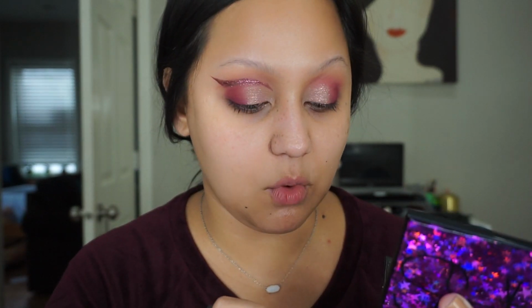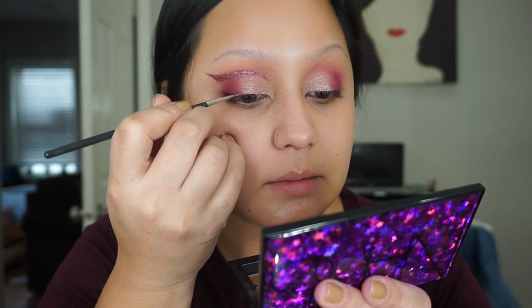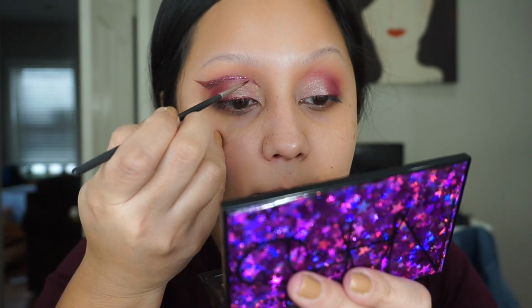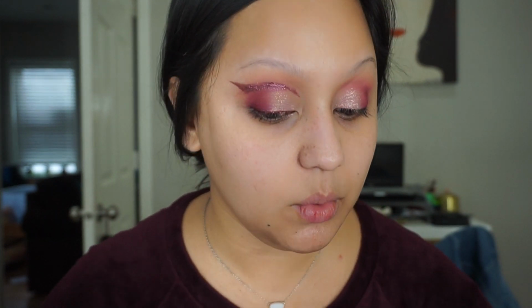Okay, so now I'm going to take more of that product and I'm going to start working on the bottom. Sorry guys, I need to fix that. It was bothering me. And I'm just intensifying the glitter liner, like the actual pigment, because my wand was just kind of low and I really want the liner to stand out.